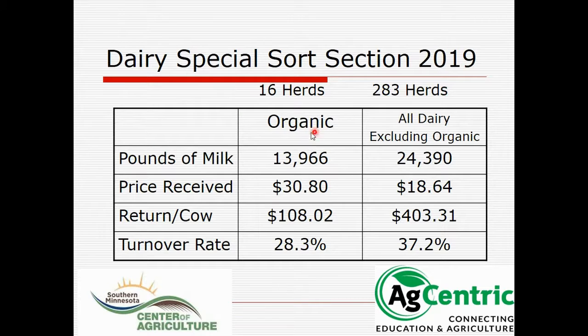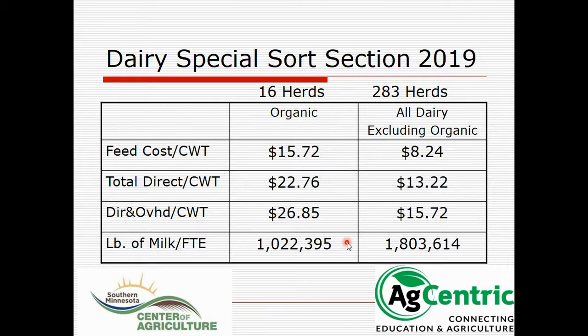We're just going to take a little bit more detailed look at some of the more specific sorts that we can locate within dairy enterprise. So taking a better look at organic, we can see the pounds of milk here compared to all dairy excluding organic. Price received, return per cow, a fair amount better last year in the conventional dairies as compared to organic. Turnover rate, you can see the difference there, 37 on conventional, 28 on the organic herds.